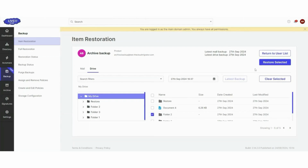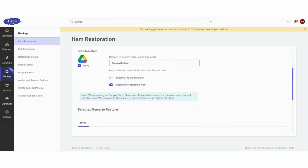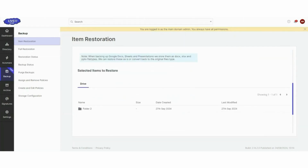Once you've made your selection, click the Restore Selected button in the top right corner. Choose the timestamp for the backup you wish to restore from and specify which account to restore to. You can also enter a custom folder name for the restored item. When you're satisfied with your selections, click the Restore button.